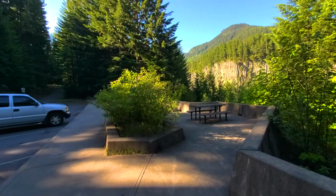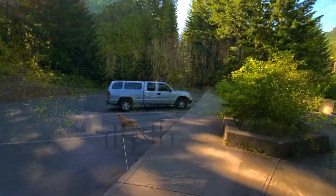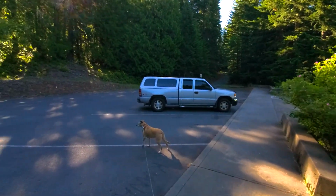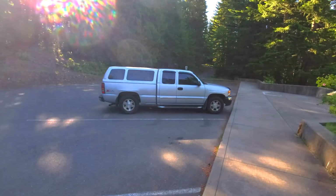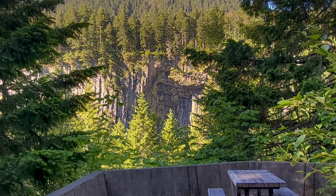This viewpoint's real nice. It's got a pit toilet, probably about 12 parking stalls, at least one picnic table, and then it's all cemented, sidewalk style, so you can get around real easy out here. I just stopped here to let Emma stretch her legs a little bit and get the view. Hadn't stopped here at the Palisades Viewpoint before. The golden sunlight in the trees always looks nice.